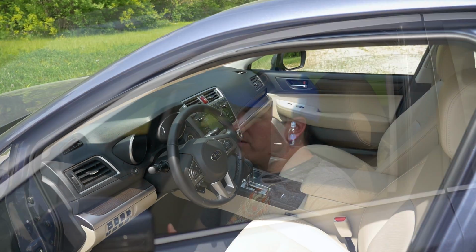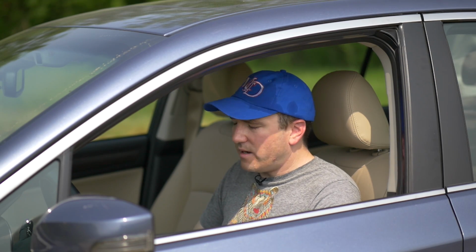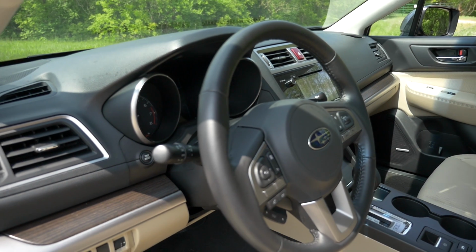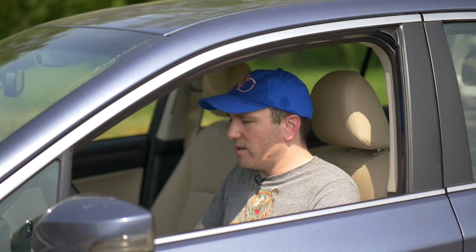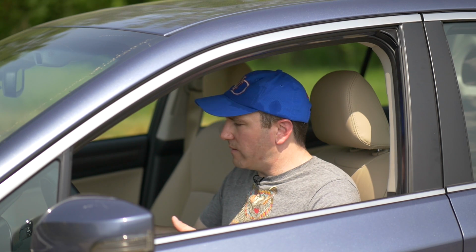I don't feel like there's a ton of gimmicks in here. I feel like most everything has a purpose. It's a very comfortable space. It's one of the most comfortable Subarus I've been in, and then to top that off, especially with this 6-cylinder motor, it's one of the better midsize cars I've driven for a lot of reasons, and this interior definitely is one of them.